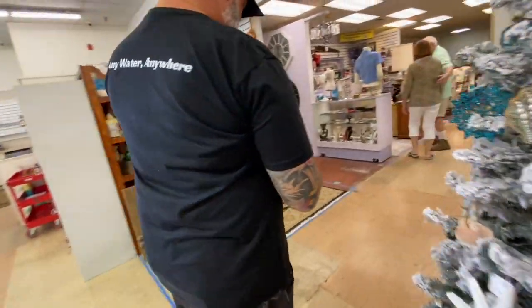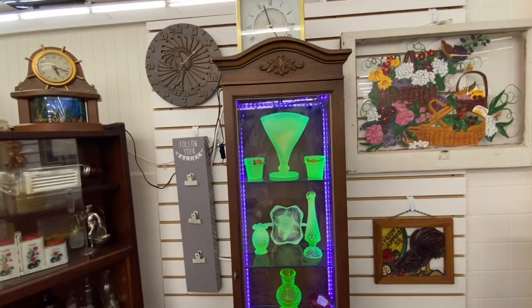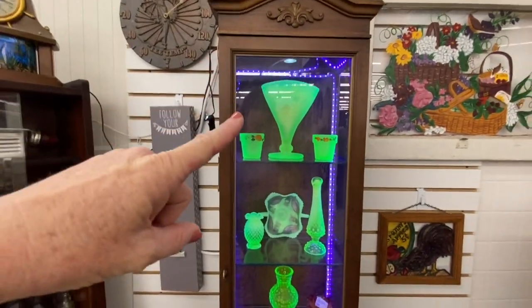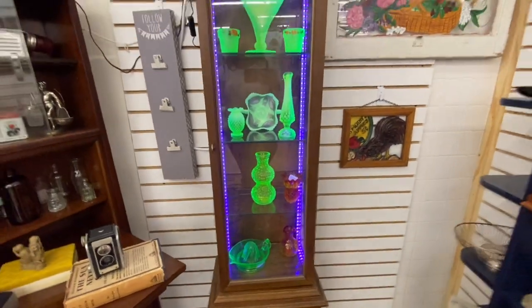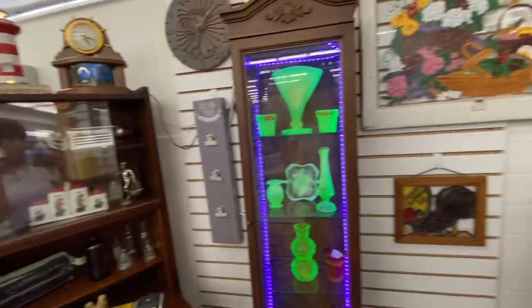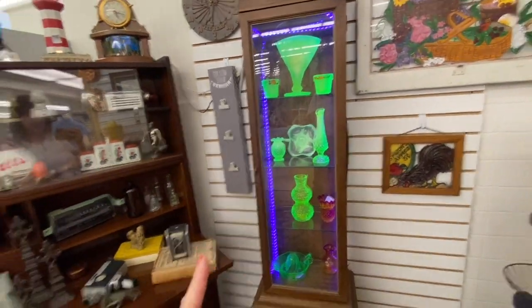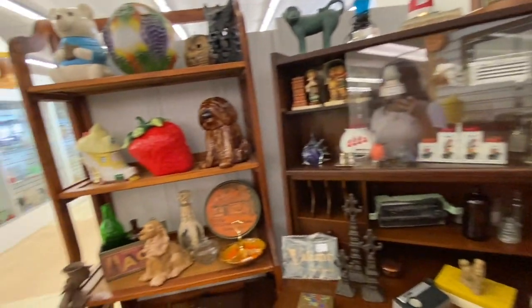He found something he has to have. Okay, I just did a video on this that dropped yesterday, talking about the uranium glass under the black light, and that's the effect that you get. How cool is that? So that is definitely a good collector's item if you want to start collecting something. It's pretty easy to find, and it's not terribly expensive usually.